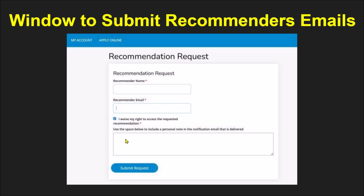I would suggest you reach out to the recommenders beforehand, request them for the recommendation to Hamad Bin Khalifa University, also specify the program that you are applying in, and ask them to provide a high recommendation. When you are applying to international universities and for scholarships, you would want the recommendation to come very highly of you.